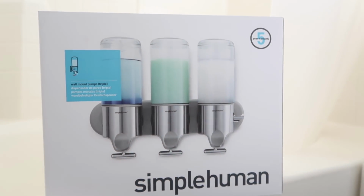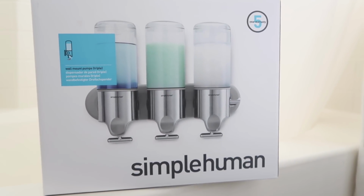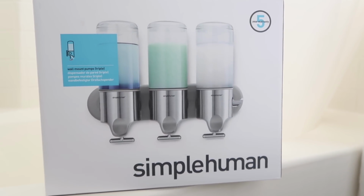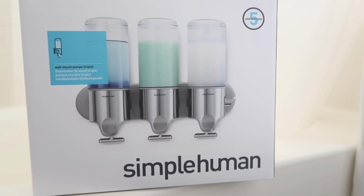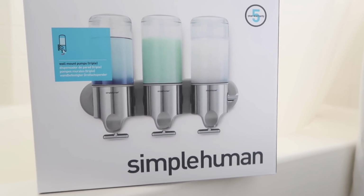And I got this from the Container Store. They also sell these in singles as well as doubles. So instead of having a triple dispenser, there is a single one, and there is also a double one.